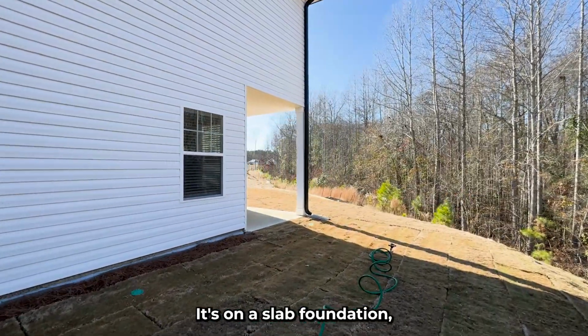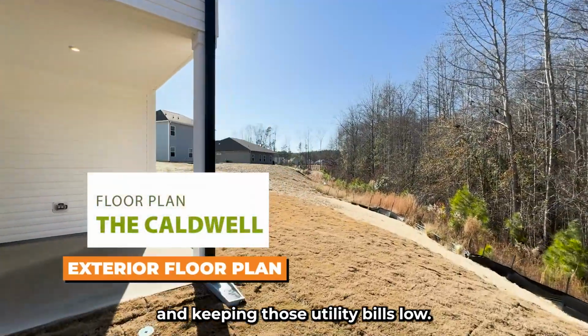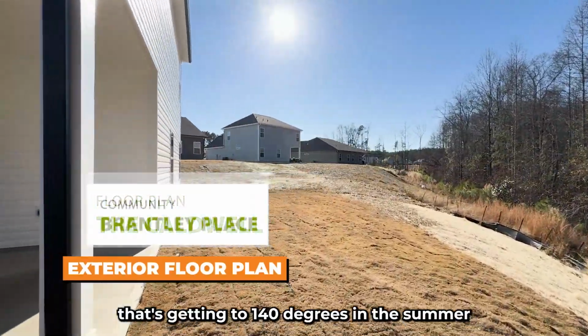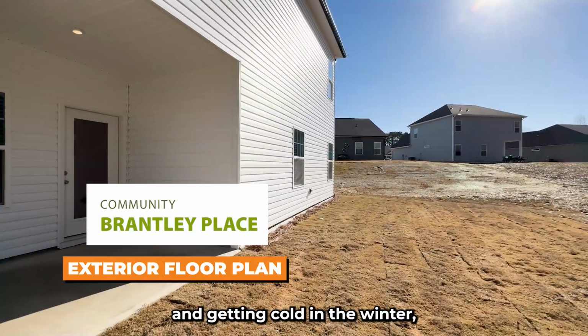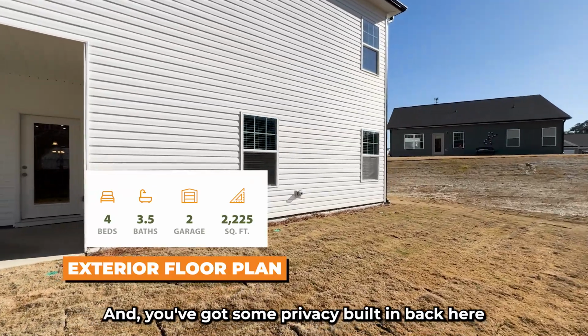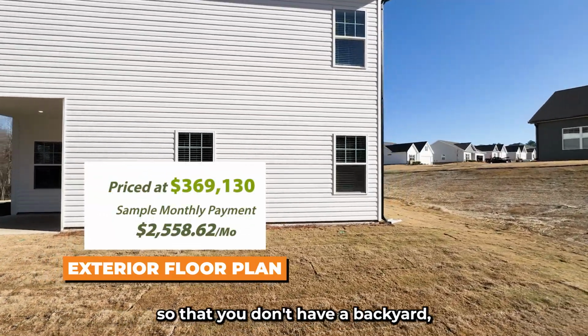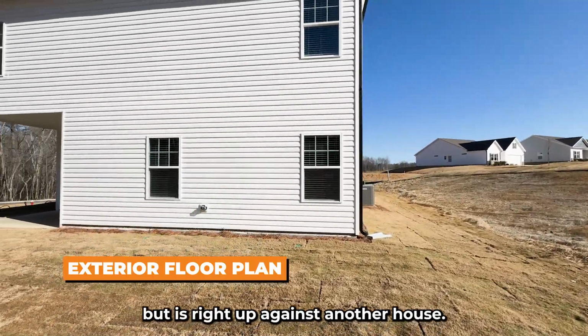It's on a slab foundation, which is great for energy efficiency and keeping those utility bills low. You don't have a crawl space that's getting to 140 degrees in the summer and getting cold in the winter. And so that helps to keep those low. And you've got some privacy built in back here with some area that they're going to leave as woods so that you don't have a backyard that butts right up against another house.